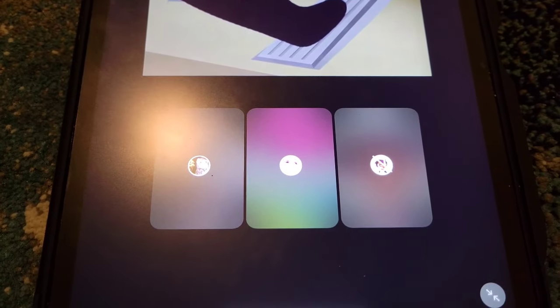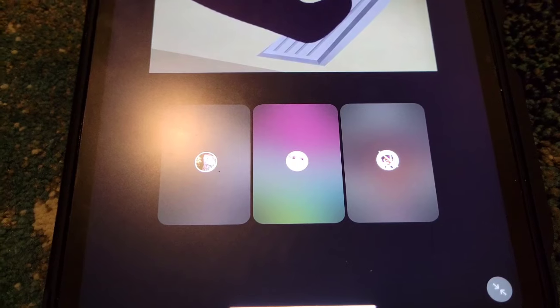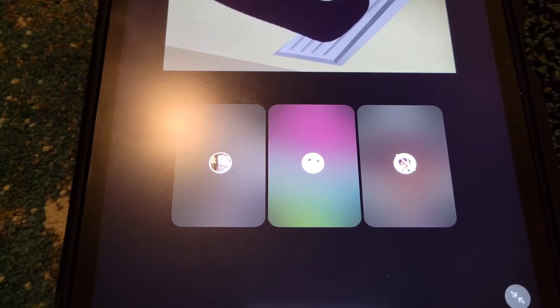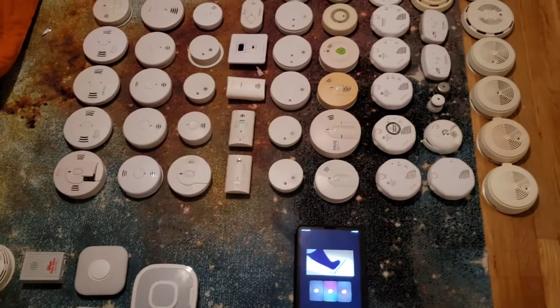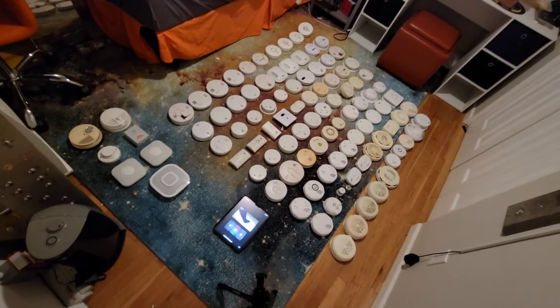Go on, guess. I'm guessing it ends in 5, 4, 3, 2, 1, 0. The answer was 98. Yes, I have this whole thing right here. Let me go into wide angle. That is 98 smoke alarms in one room.